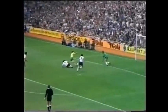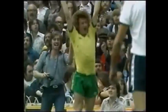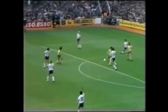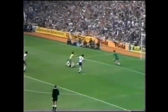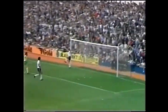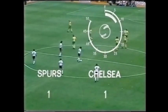Oh, and now a chance maybe for Chelsea. It's into the net and put there by Ken Swain. What a reply by Chelsea. 1-1. A moment of hesitation, and the man who kept his head superbly there was Ken Swain. He took it beyond Barry Daines and into the roof of the net. Two goals in a minute. And the score, Spurs 1, Chelsea 1.